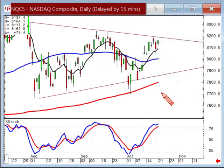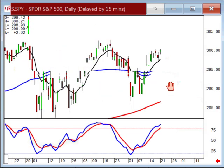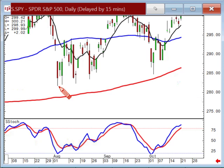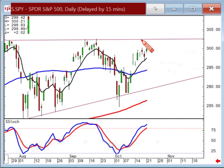On which one was that? Buy. And you've got kind of the same setup. There's your resistance level. Starting to be compression. It's still above the T line.